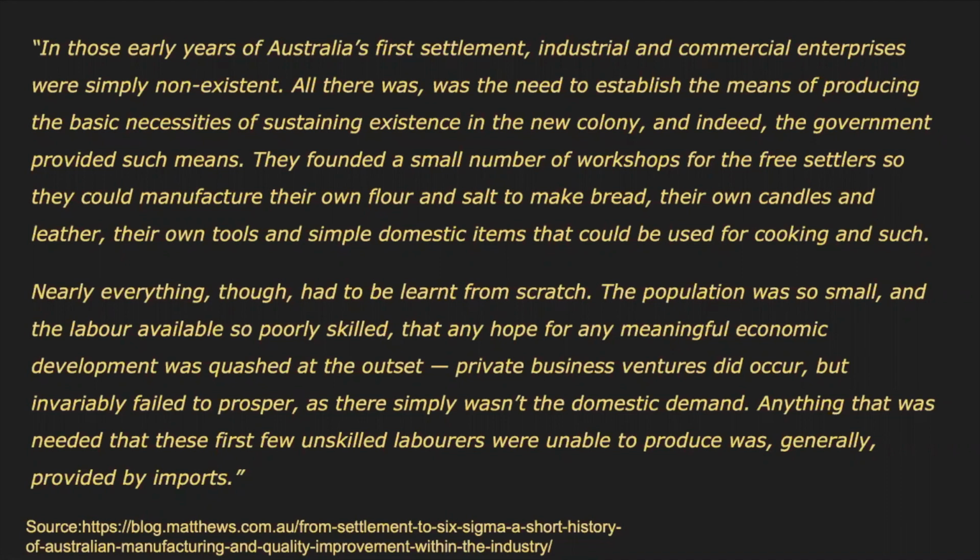The population was so small and the labour available so poorly skilled that the only hope for any meaningful economic development was quashed at the outset. Private business ventures did occur, but invariably failed to prosper as there simply wasn't domestic demand. Anything that was needed that these first few unskilled labourers were unable to produce was generally provided by imports.